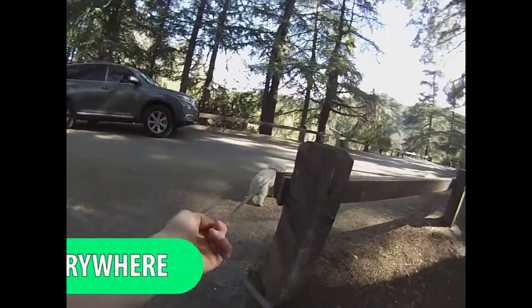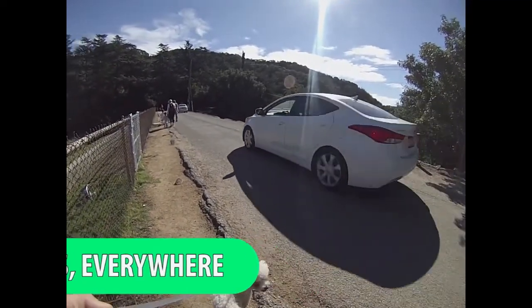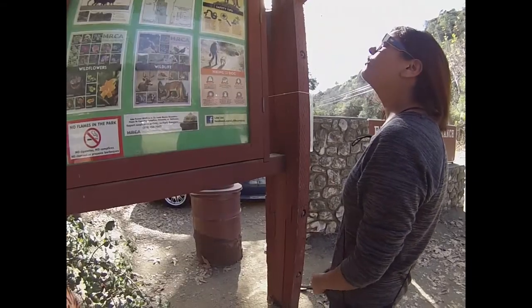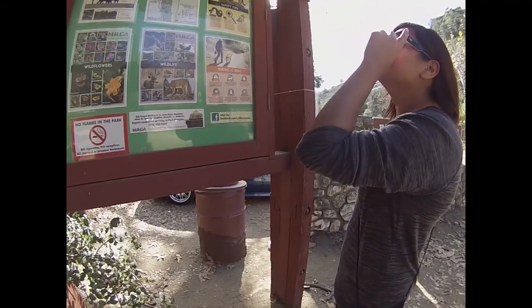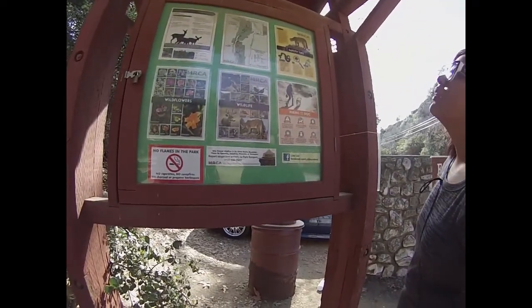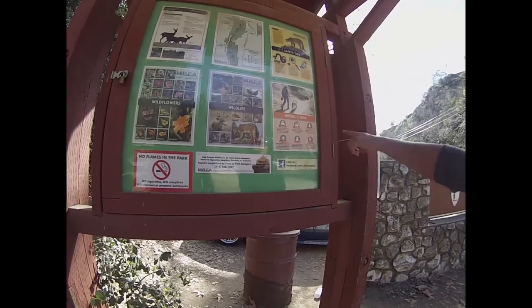First things first, there are some small streets that run through the park, so expect to see a lot of cars during your excursion. That being said, the park does require your dog to be leashed at all times, and although I sometimes ignore those rules, in this park I would definitely recommend keeping your pups close by.